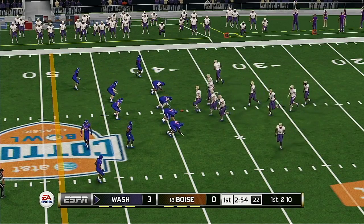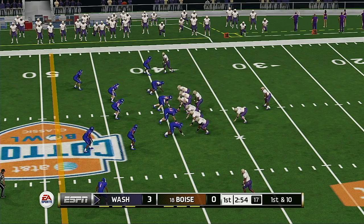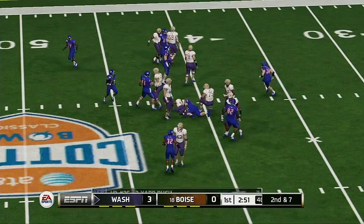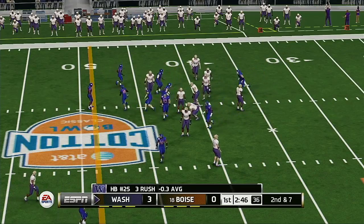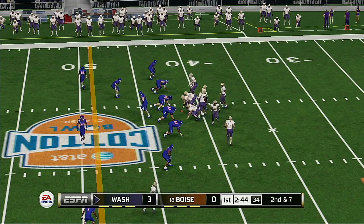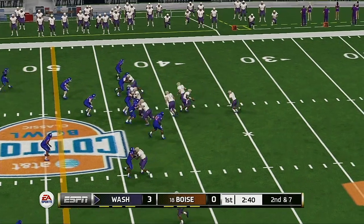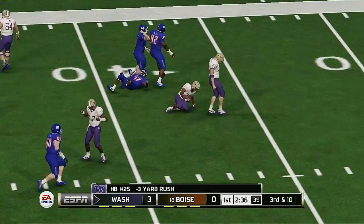It's first and 10. Ball on the 38. Washington holds a field goal lead. After a decent run up the gut, he'll give it off here. They bring him down in the backfield.